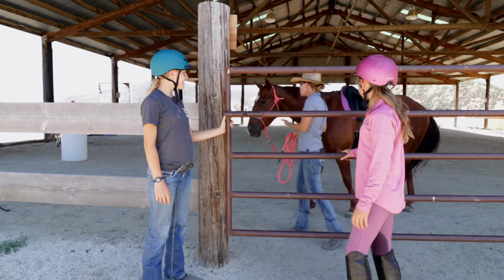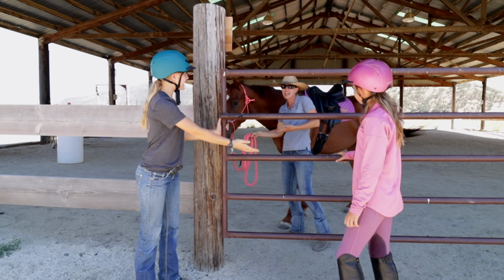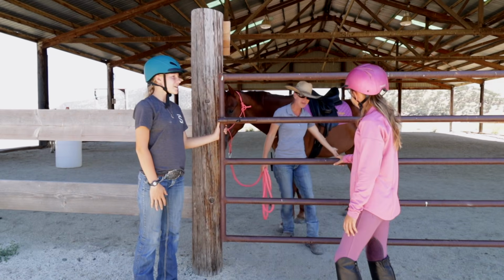We're talking about horse gaits, like this is a walking horse gait, trotting, the way that their feet move.